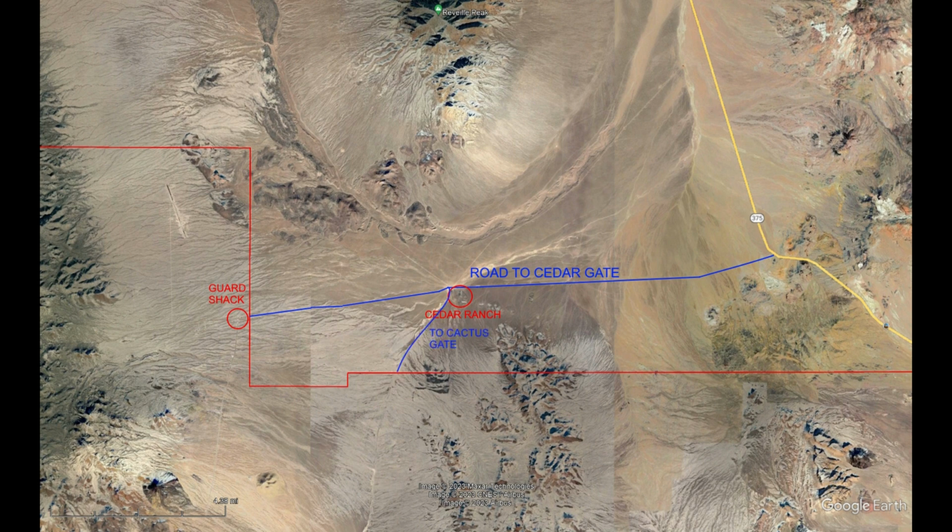There is another gate southwest of Cedar Gate called Cactus Gate. The turnoff is at Cedar Ranch. This is a gravel road. This is the location of the gate of Cedar Gate. As well, there is a memorial plaque to a crashed F-117. The memorial is about 800 feet east of this gate.